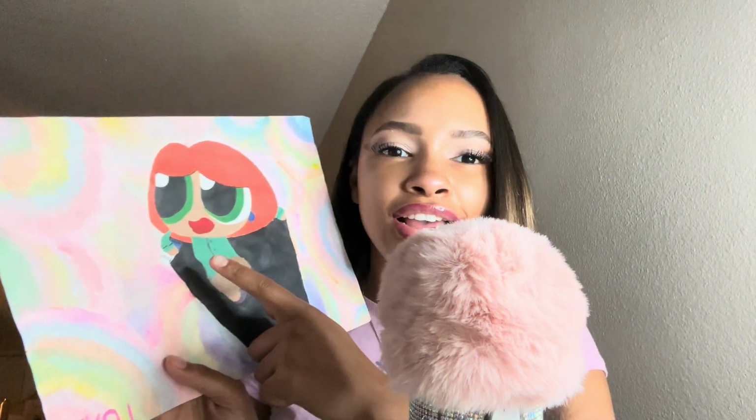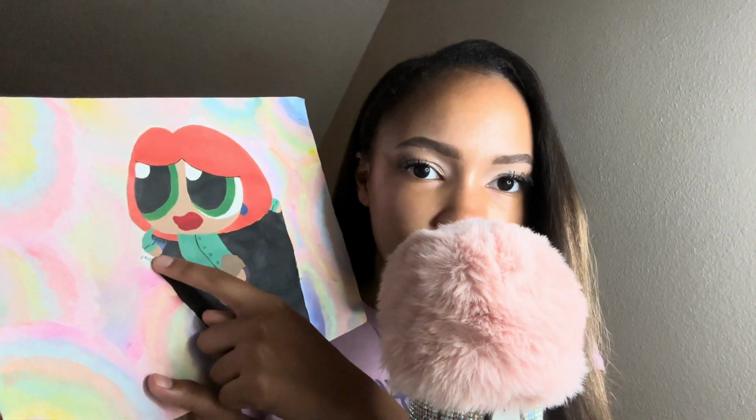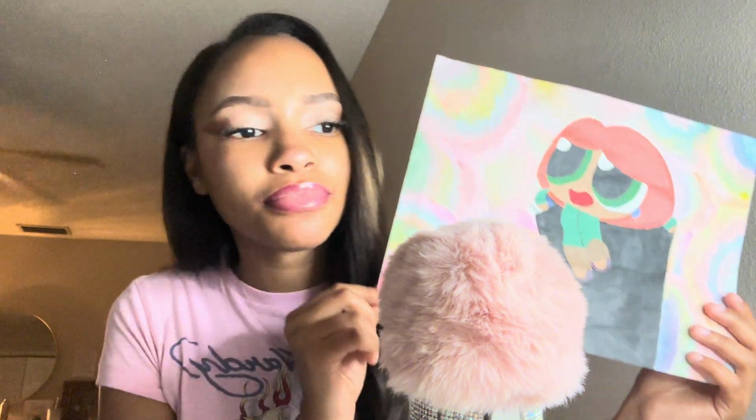And then I read that she likes the Beatles band, so I drew a little ticket there and I put it in her hand. But when it comes to my art, I have my own signature. I do my R upside down.